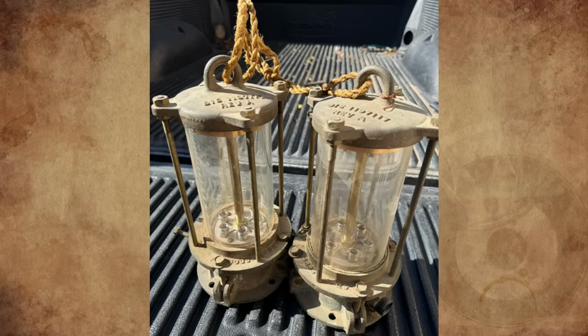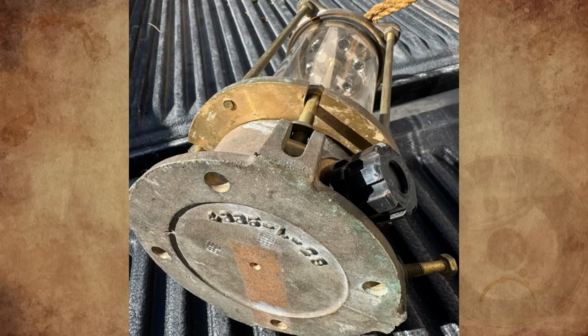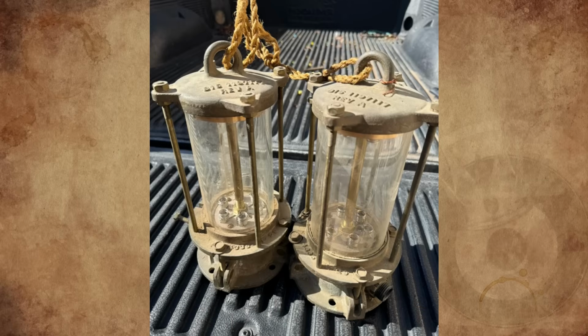What is this thing made of? Brass, and quite heavy. It kind of seems to be something that is submersible, but I can't tell. I did a Google search and still can't figure out what these are. Thanks in advance.